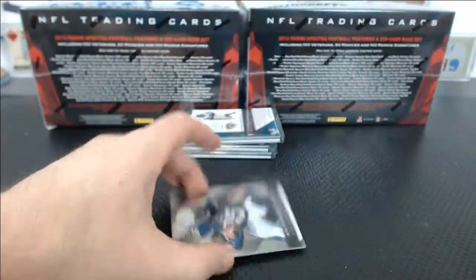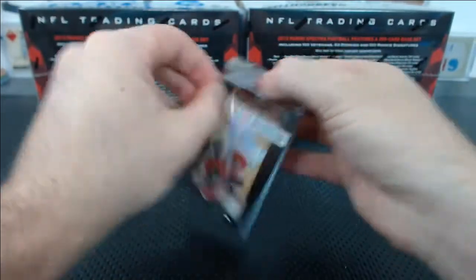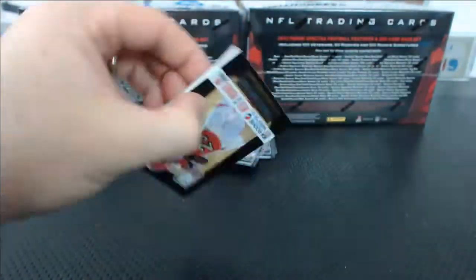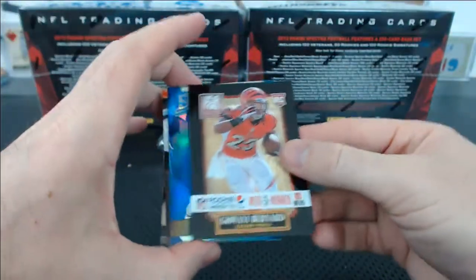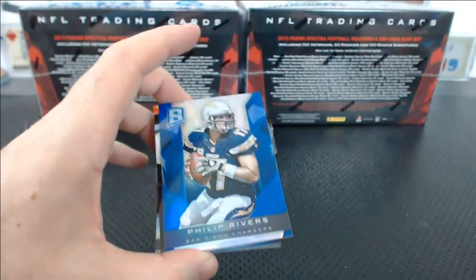53/99. Nothing wrong with that. There ain't nothing wrong. What is this? Is this a black parallel Rookie of the Week, or is this just what the Rookie of the Week looks like? Yeah, that's just what it looks like. I don't remember seeing that before.